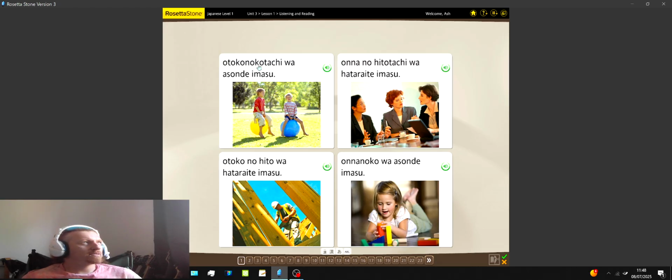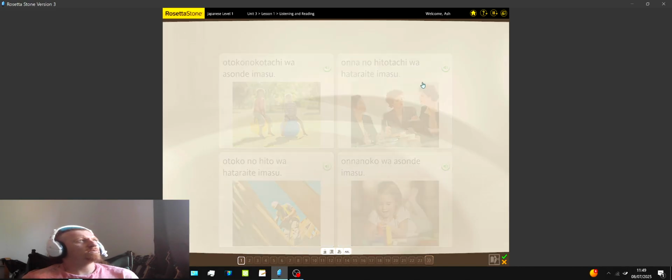Note the slight difference. Otokonoko is the singular, and with tachi at the end, it becomes plural. As you can witness, singular, plural, plural, singular. So, otokonoko tachi wa asonde imasu. Onna no hito tachi wa hataraite imasu. Otoko no hito wa hataraite imasu. Onna no ko wa asonde imasu. There we go, slide 2.